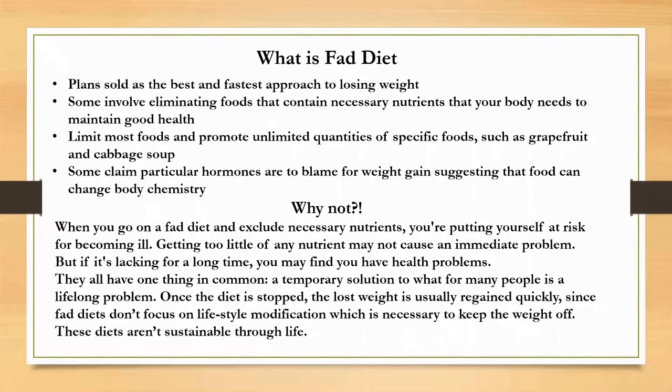Avoid any diet that eliminates or severely restricts entire food groups or macronutrients such as carbohydrates. Even if you take a multivitamin, you'll still miss some critical nutrients. When you go on a fad diet and exclude necessary nutrients, you're putting yourself at risk for becoming ill. Getting too little of any nutrient may not cause an immediate problem, but if it's lacking for a long time, you may find you have health problems.